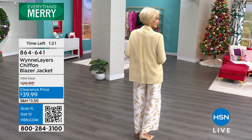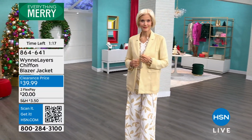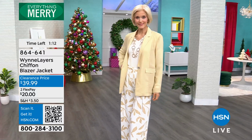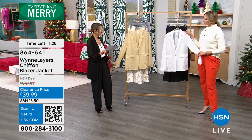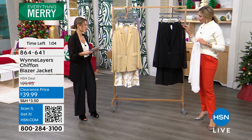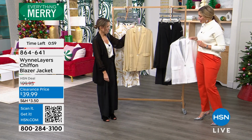This is a sheer chiffon, so of course you will be wearing and seeing what's underneath, but it is non-stretch, with a nice loose fit. We have it in almond, that's what Carol is wearing, and then we also have it for you in cloud and black. So we're down to our final 3 colors at this clearance price. Quite frankly, you should get all 3. They're stunning. Look at these.